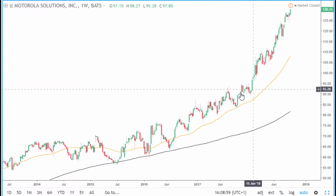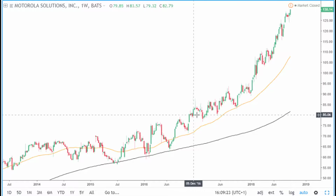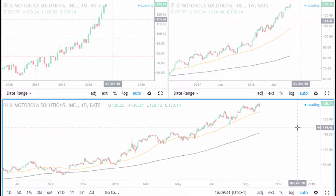Weekly time frame, price is above the 50 and 200 simple moving averages, which is what we want to see in a nice uptrend. And on the daily time frame, price is above the 50 and 200 simple moving average, and like in the last stock, price has been using the 50 simple moving average as support, and we're just waiting for the next breakout before we look to add to our positions.